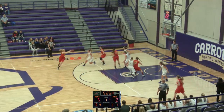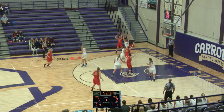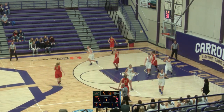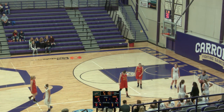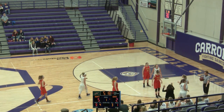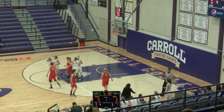Ball screen at the top of the key. Kicks it out. Another ball screen. Kicking to the corner. Calgary looking to post up in the middle. And it's a turnover. Great defense by the Saints. The women are doing a great job switching and getting out to the three-point line. Help defense has been great so far. See if the Saints can keep that up.